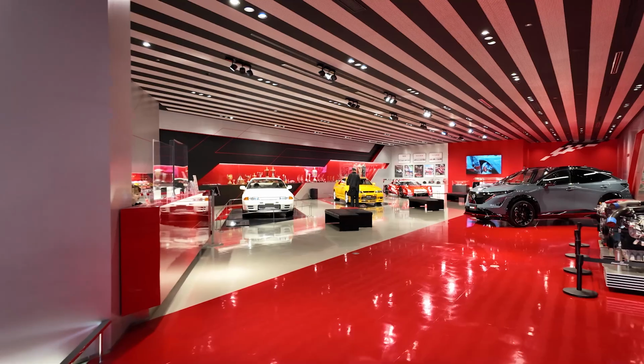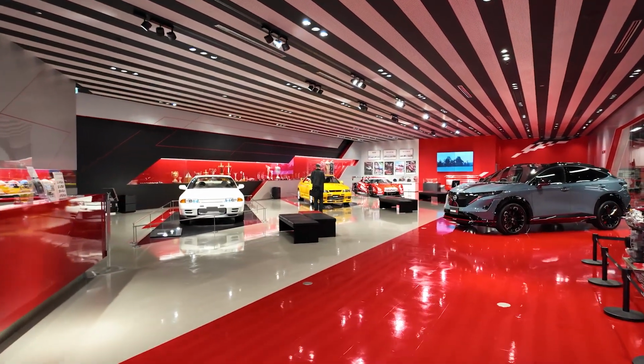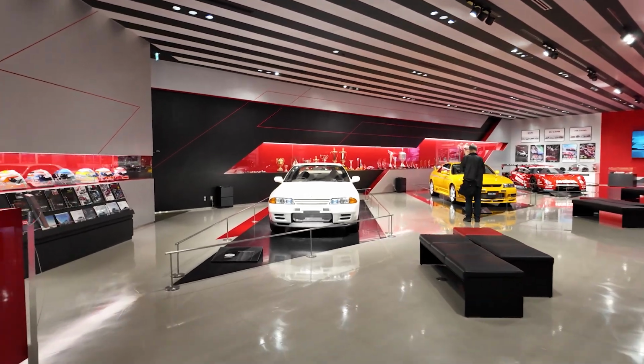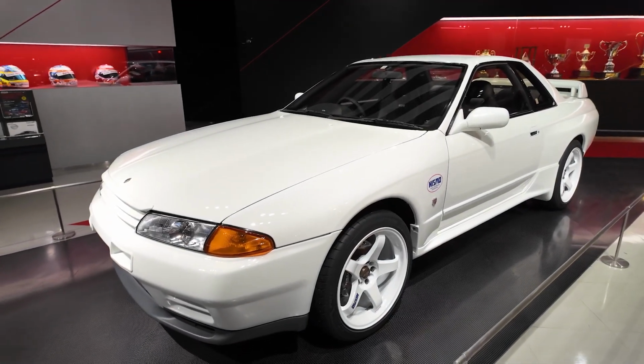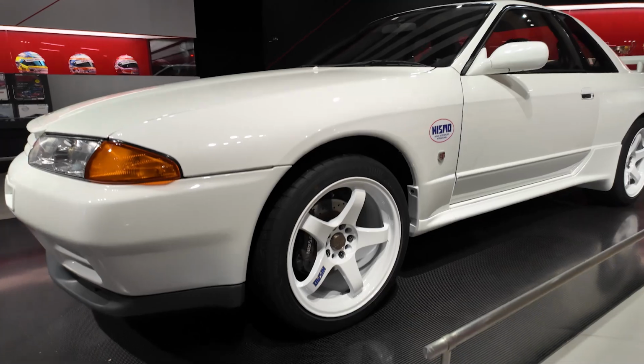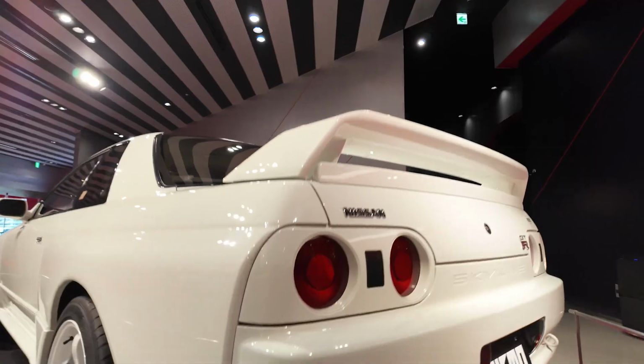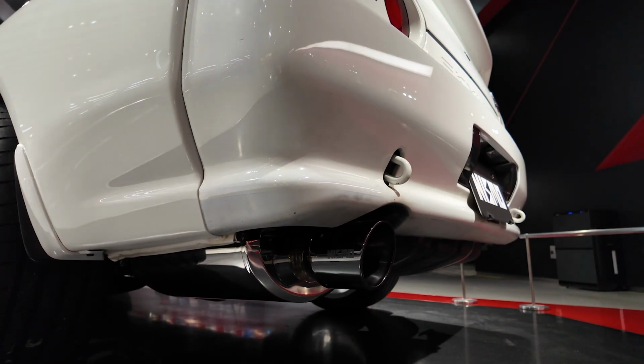Nismo currently has some limited time parts coming out to celebrate their 40th anniversary, and they also have a car on display that I want to check out, just to get an idea of how things might look. So this car here basically has all the parts that are going to be coming out sometime in 2025. I'm not sure exactly what I want yet, but pre-orders start pretty early, so I have to get my say in soon.